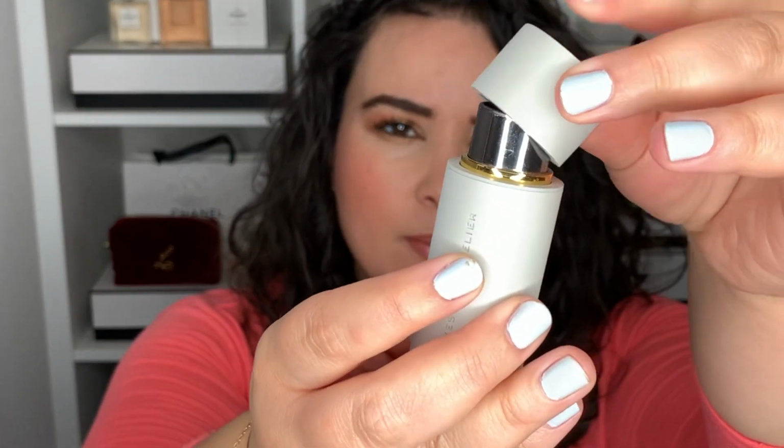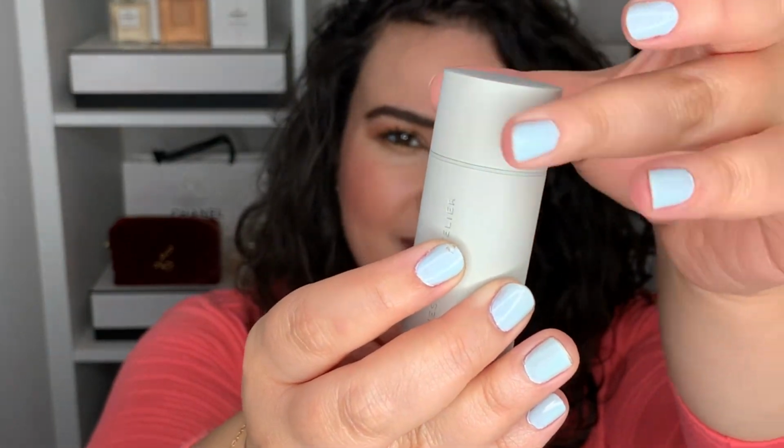I find that cream blushes usually last longer than powder. Something about the formula and the texture just seems to adhere to the skin and just kind of keeps that youthfulness all day long. I also just really appreciate the packaging. It feels very heavy and weighty, and there's this magnet here on the top, so it just snaps together just like that. It's very satisfying.